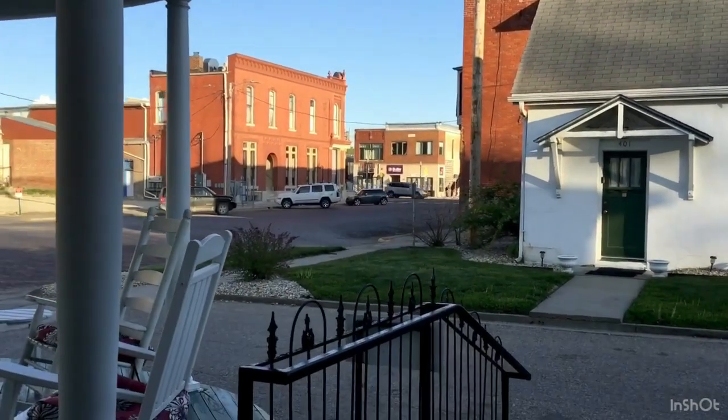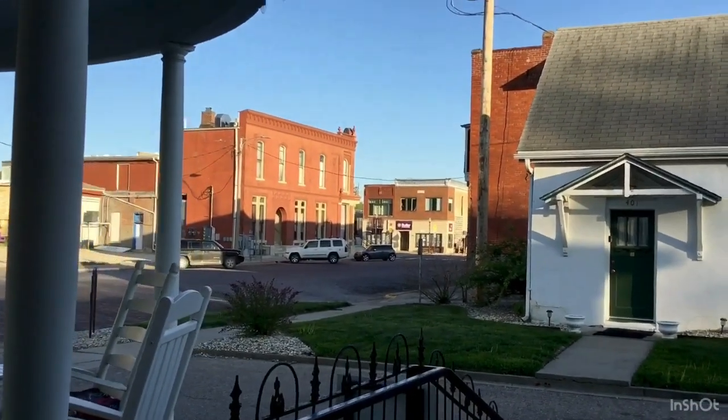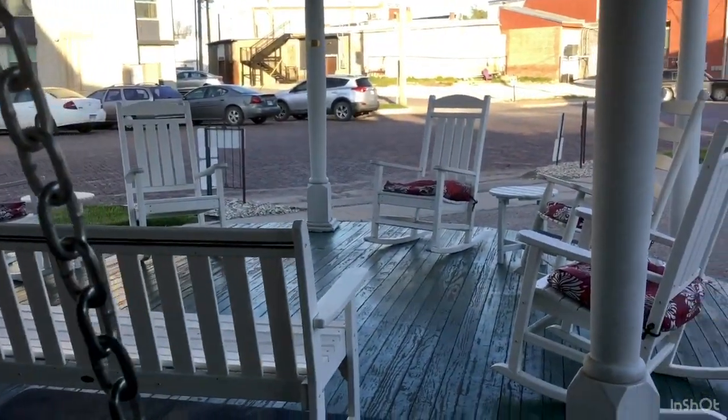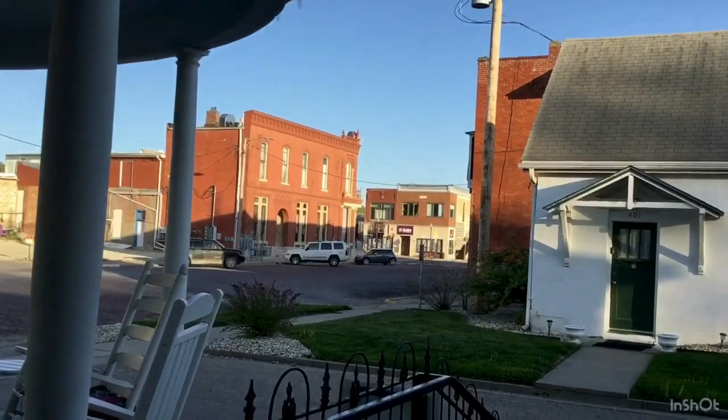There's a lot more in Council Grove, but right now this is what I'm going to focus on. So I'll do more in the future. So come on down. Sit in one of these rocking chairs with me, or rock with me. Well, they would love to have you here at the Cottage House.